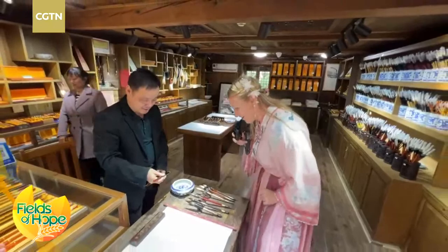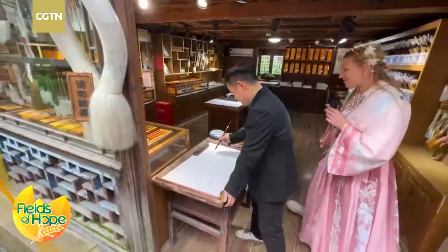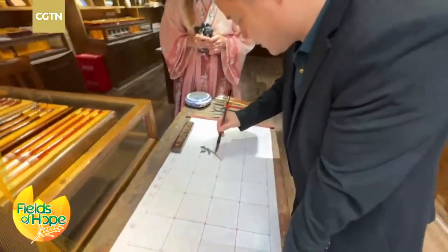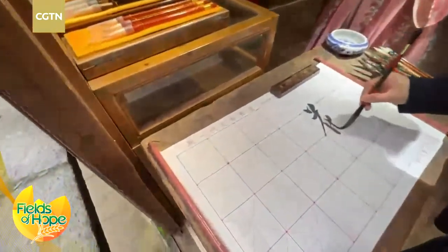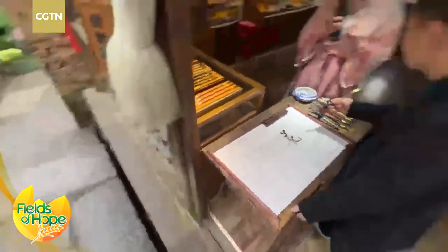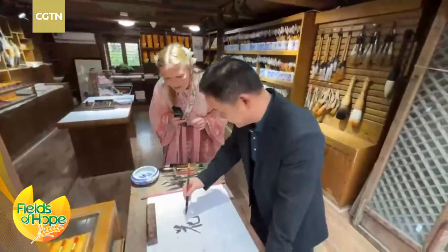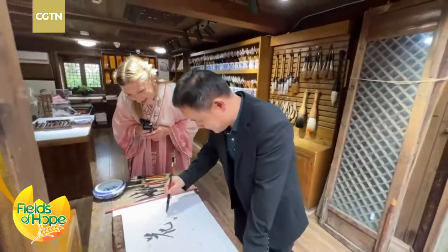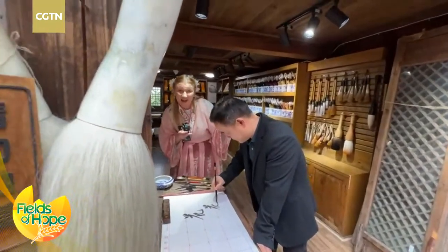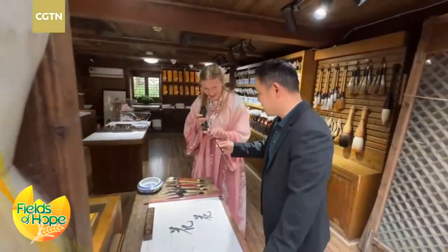Let's watch the master. Calligraphy is such an interesting and fascinating craft. And it takes a long time to learn how to not only write in Chinese, but also to use the pen. So this is the character for hua, which means flower. And it's perfect because it's springtime now and flowers are blooming everywhere. Wow, very good. Can I try? Okay.